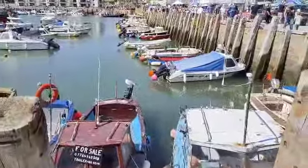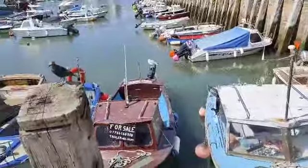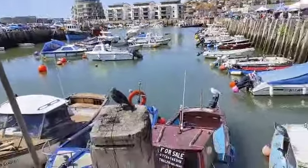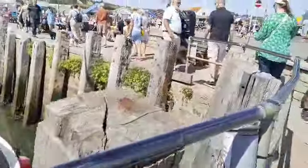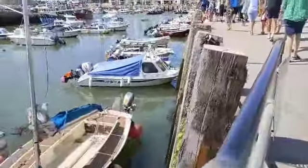I'm surprised I haven't seen more kids crabbing off the side here. Oh, there's a little bird come to say, have you got anything for me? No, but we're going over there to get some fish and chips. So, you know, we're going to get some dinner. I'll try and keep it covered up because of the sun. I don't want the sun to get on her.